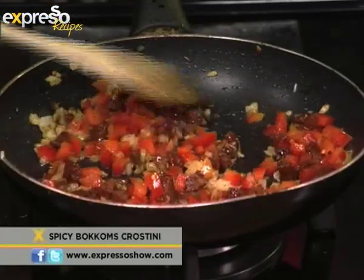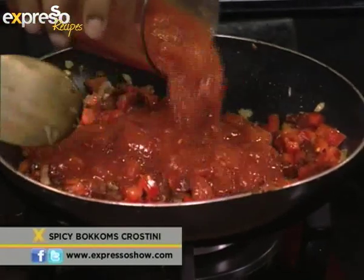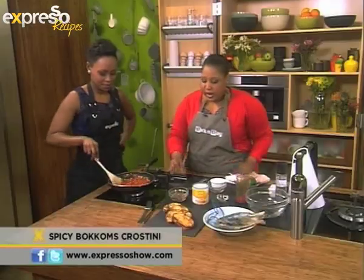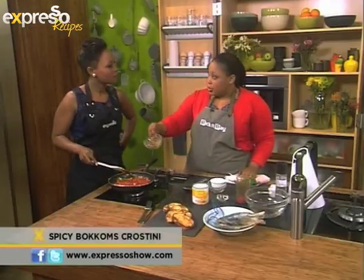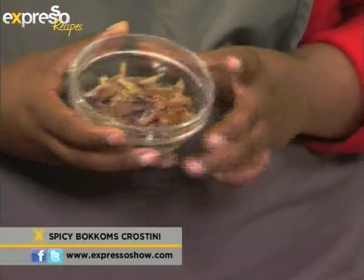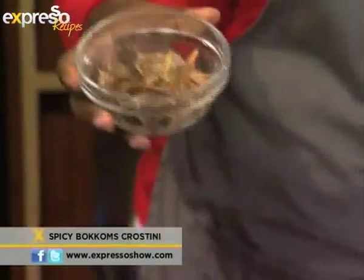Doesn't it? It hasn't got the bokkoms in it yet, so don't get too excited. I can smell. Okay, so tomatoes. This is just chopped tin tomatoes. We put that in. Then our bokkoms, which have been peeled. Do you want to taste? You know what? I like the taste of bokkoms. I really do. Lovely. Oh wow, the smell is very strong, but it tastes like biltong, just in fish form.